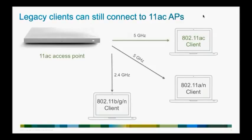Now, something that's very important when we start to talk about bands and speeds and connectivity is how we can handle legacy clients. Thankfully, legacy clients can still connect to 802.11ac access points, and this is just an example of how that would happen. If we have, say, an 11ac client, 11ac only works on 5 gigahertz, so that client would likely connect on the 5 gigahertz band using 11ac. We may also have a slightly older 11a or n client that can connect on 5 gigahertz. It can do that as well.